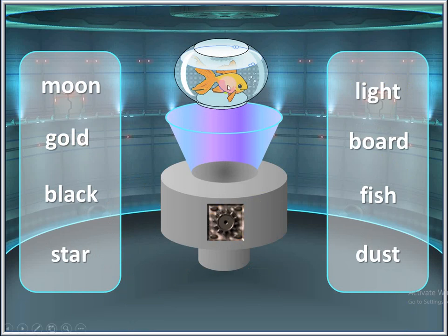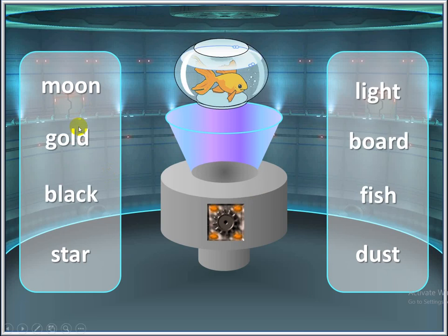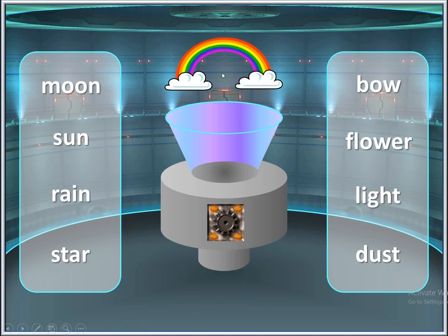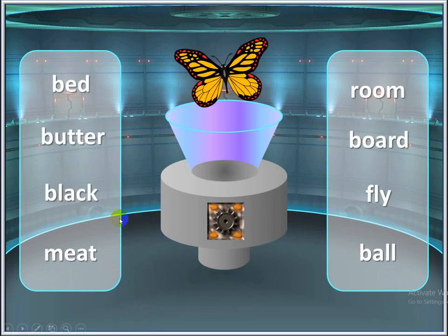Oh, what about here? This one. It's a kind of fish, but what's the color? What is the color here? Its color is gold. Gold. Perfect. Okay. And here. This is bow. It comes after rain. Rain. Rainbow. Okay. The engineer keeps saying okay.